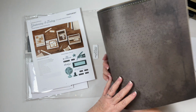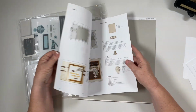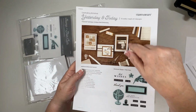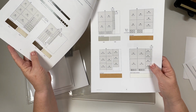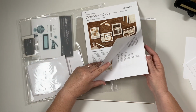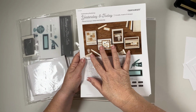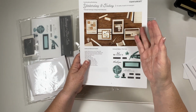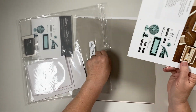So I thought these would be perfect for recording family heritage type pictures. And here is a workshop telling you how to make these 4 cards. These are the cutting instructions, and they give you absolutely everything you would need to make those cards. So you always want to hang on to these because you can use these with all of your other materials. If you just run out of that mojo when you're crafting and you need some help, these are nice to hang on to. So don't get rid of those.